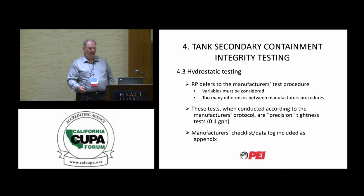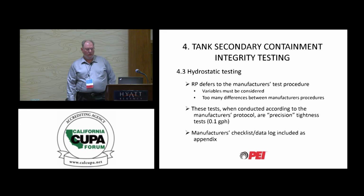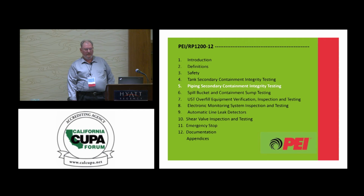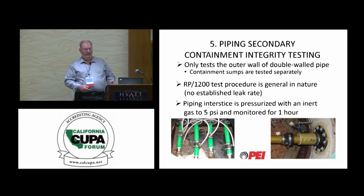Okay, piping secondary containment testing. Again, this only tests the outer wall of the double wall pipe. Our test procedures are general in nature. All of the piping manufacturers are pretty much 5 psi for an hour. The only difference is how you secure the secondary space.